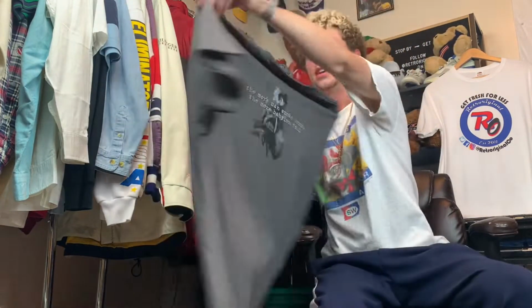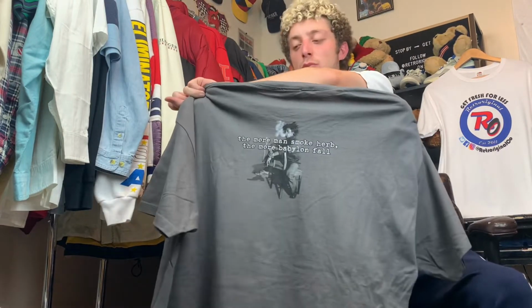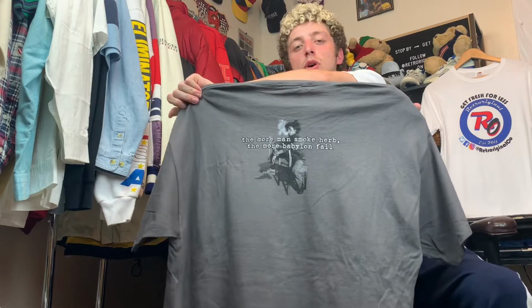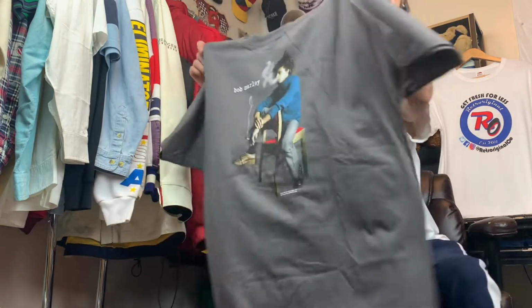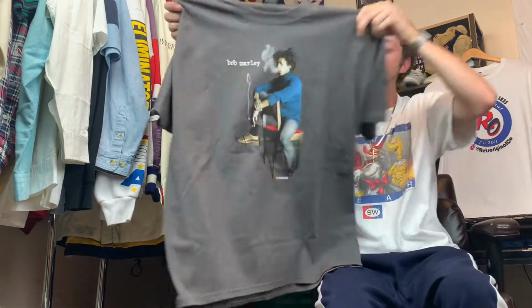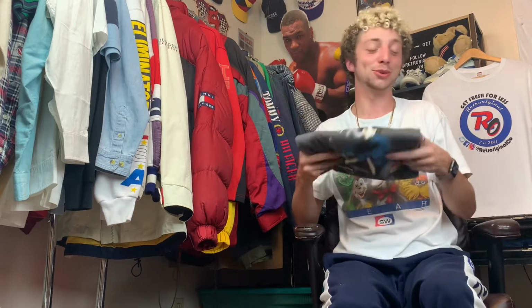Everybody knows. Flip and dip onto the back. You got the same graphic in black and white, really small, with a little quote over top that you guys can pause and read on that. Just, you know, basically him saying, smoke more weed, it's good, blah blah, whatever. Bob, oh, you character. Moving on.